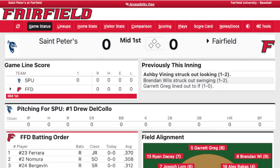And now leading off for your Fairfield Stags is the third baseman, number 23, Dean Ferrara. Absolutely unreal day yesterday from Ferrara: 3 for 5, a double, and a homer. Let's see if he keeps it up here. And the pitch from Del Colo. That's a ball high. Oh, that is in there for strike one to Ferrara.